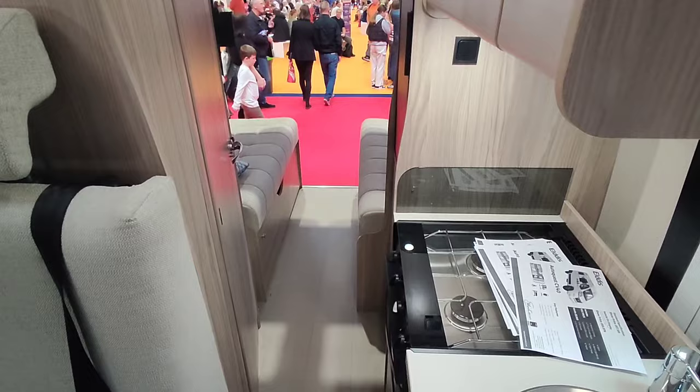So you've got the sink, cooking unit. You've got a nice seating area here, and it's on a Fiat cab. Nice high roof. But nice, you can flip a couple of people up back there. And I'm guessing this folds out to a bed somehow as well.